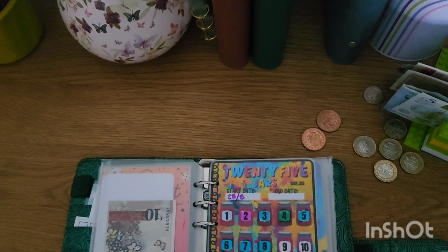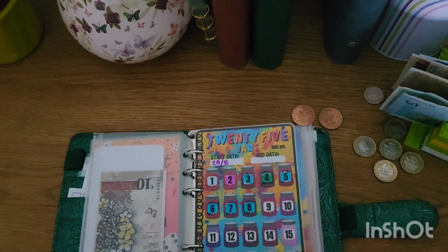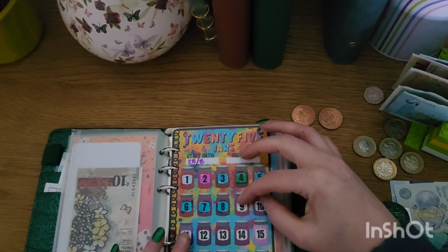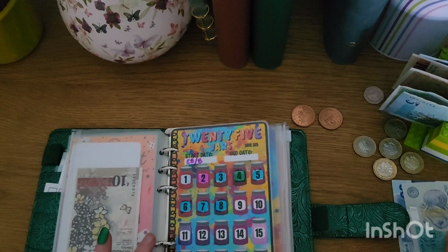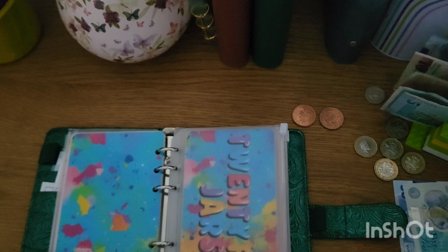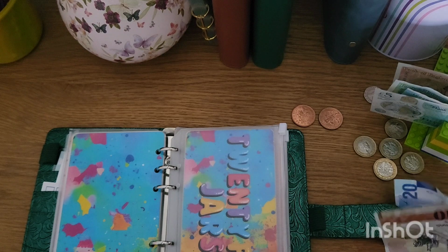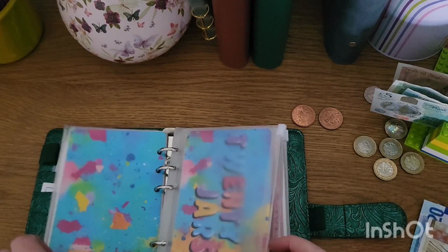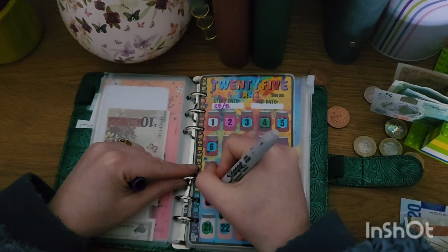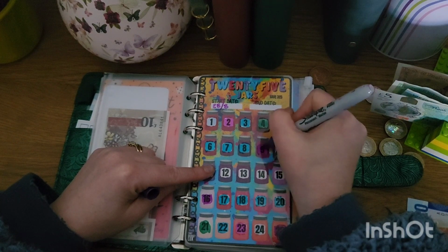So let us put 25. So that is 25, 50, 75 left to go into jars. So I could put a bit more maybe in. Will we put 50 in? Let's check that out. I'm going to put 50 in here. So that is it. Only 50 pounds left for 25 jars. We are flying through this one now. It was kind of a wee bit slow to get started, but I'm getting there, I think.